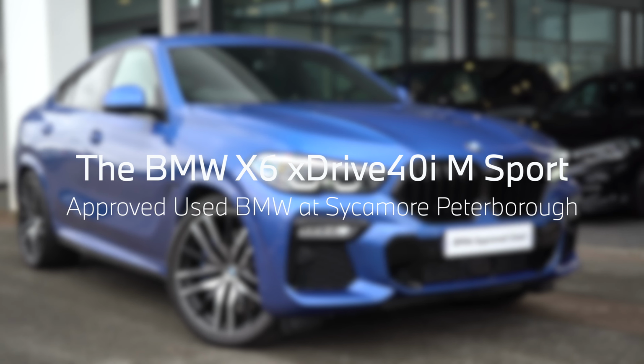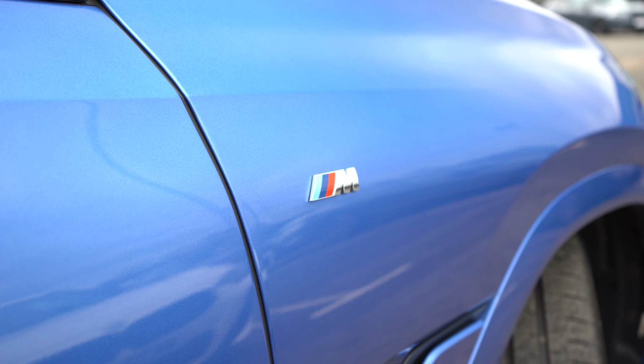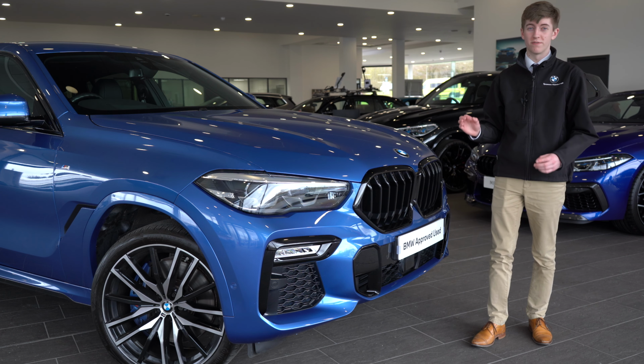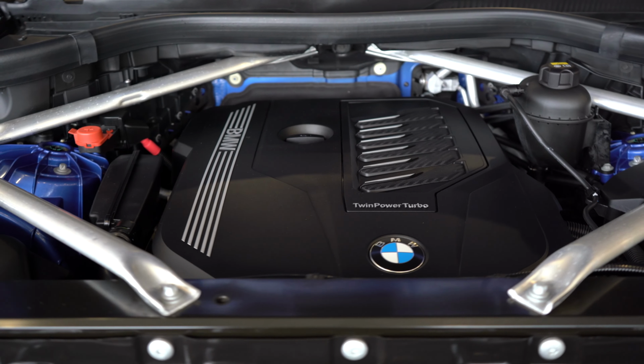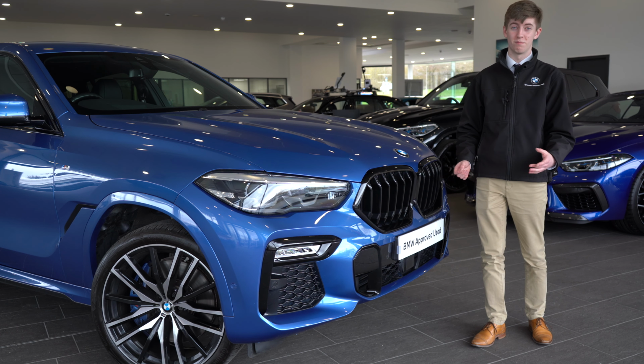So this particular X6 has covered just 11,000 miles. It's finished in this stunning Riverside blue metallic paint finish, and it sports BMW's fantastic B58 3-litre 40i engine, producing 340 horsepower, propelling this vehicle from 0 to 60 in just 5.5 seconds, which is staggering considering the size of the vehicle.